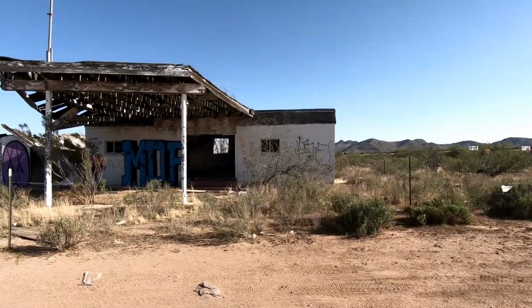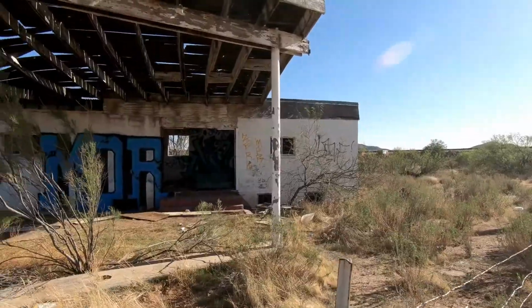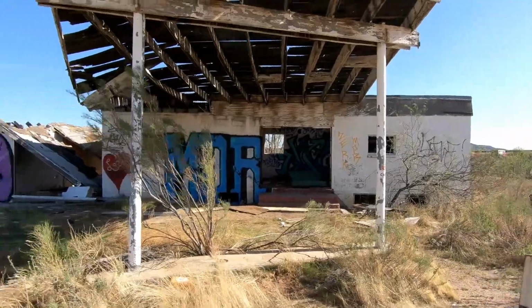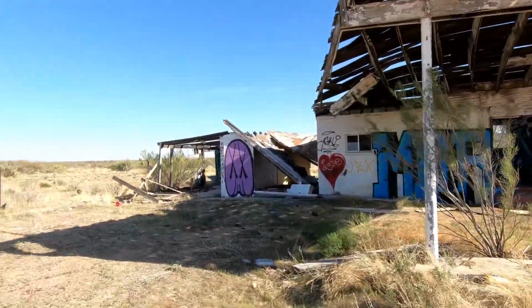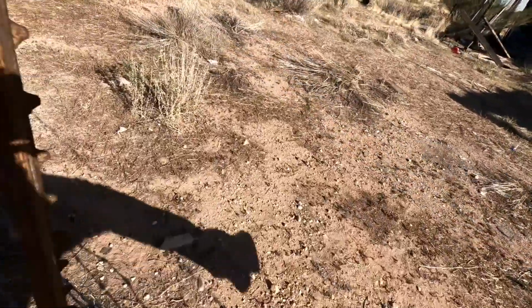There you have it. Just a small little shack here. Probably was a gas station at one point or another, just based off the looks of it. Kind of looks like a lot of old abandoned buildings that you see alongside of the highway. Oh look, a hole in the fence. This is how people snuck into concerts back in the day.